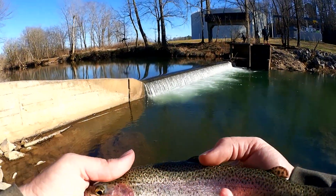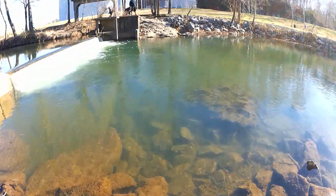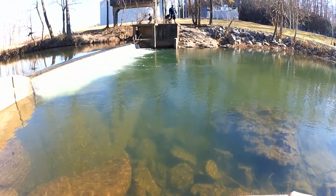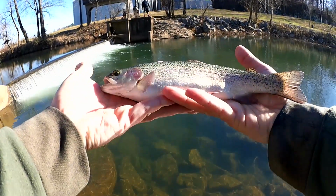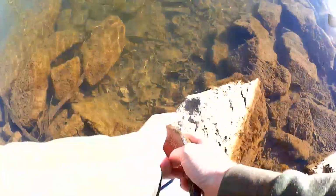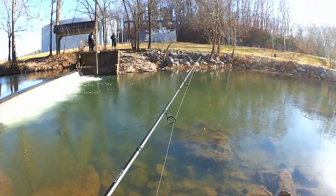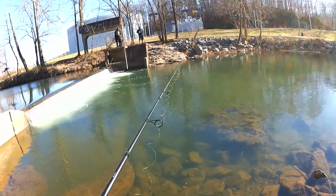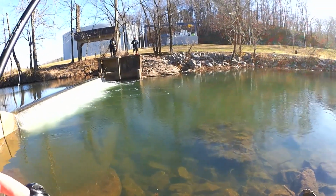Squirmy. Got a nice rainbow trout here. Let's get over the water in case he jumps out of my hands. I just want to look. Cool. First fish. Let's let it go. Hell yeah, that's one fish. Let's keep going, see if I can get another one. They're all over here by the dam.